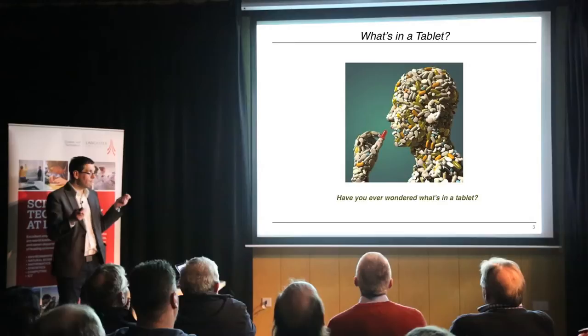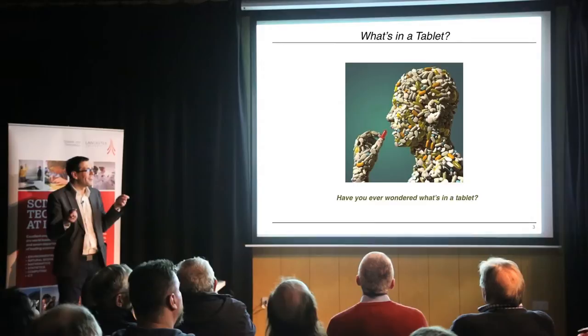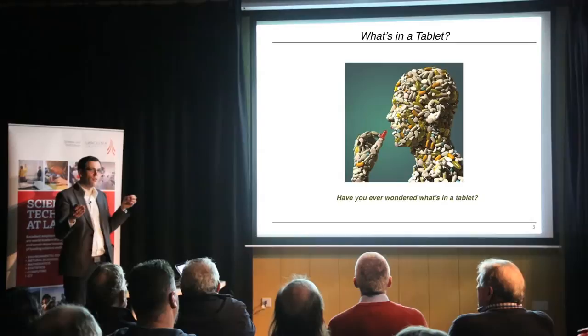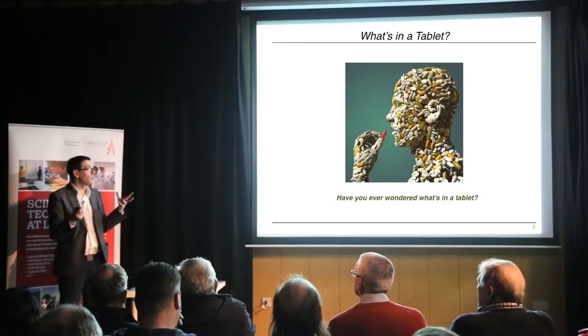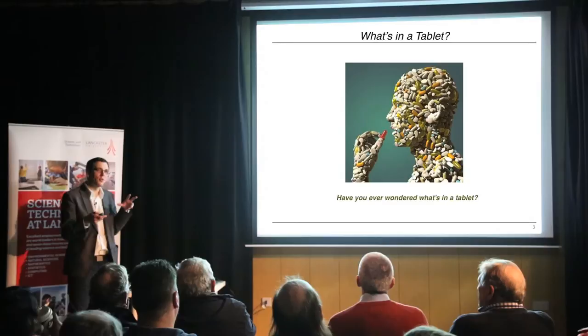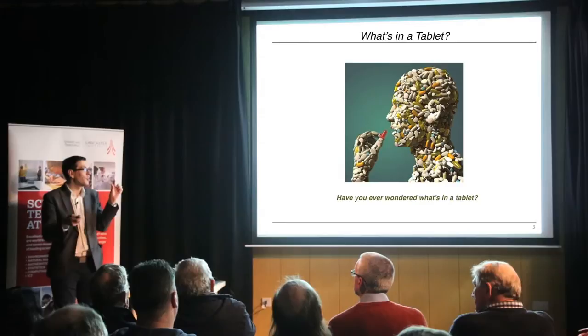So this is a good picture, good description, I think, in terms of what we do these days to treat the various illnesses that we have. And admittedly, many of us take a lot of tablets, some more, some less, but the fact of life is that we actually have a lot of types of medication that we can take to make our lives healthier. And the question I like to ask is, have you ever wondered what is in that little tablet that you take? So as an example, I've chosen Lipitor.